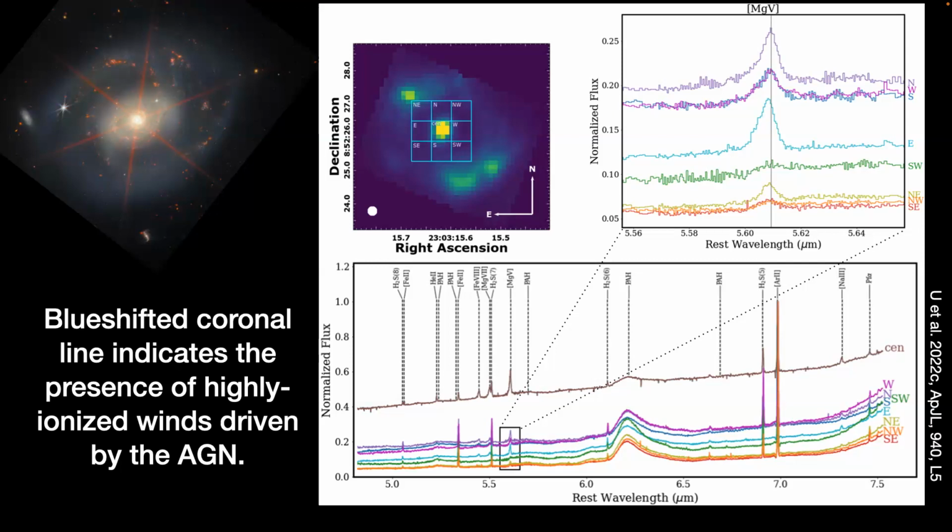And so what we're seeing is that there are highly ionized winds driven by the AGN coming out from this eastern region, but also it's a face-on galaxy, so we can see it in some of the other parts as well.